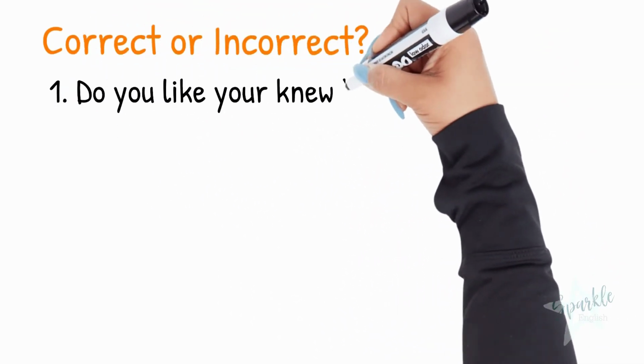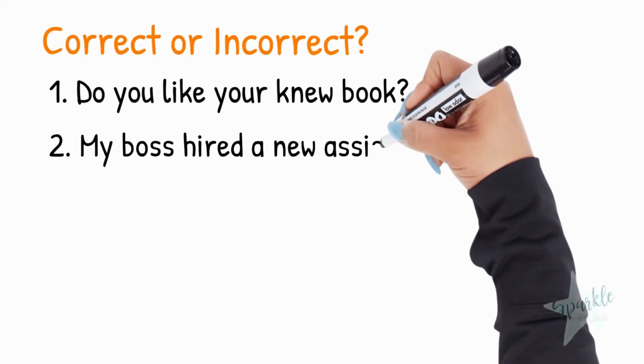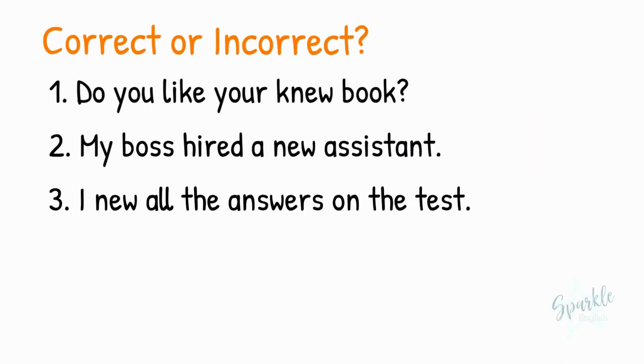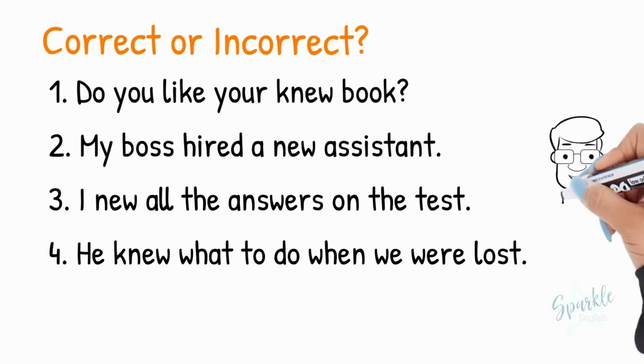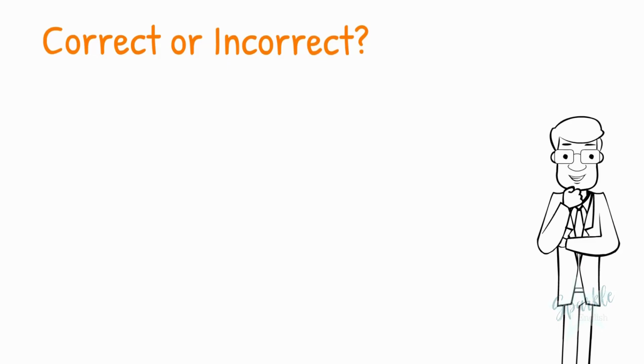Do you like your knew book? My boss hired a new assistant. I knew all the answers on the test. He new what to do when we were lost. Take a moment to write down or think about your answers for these sentences.